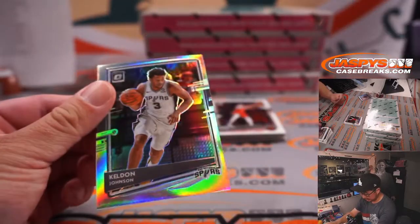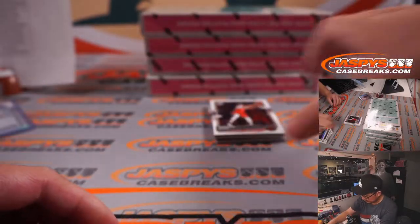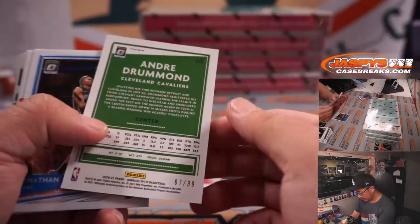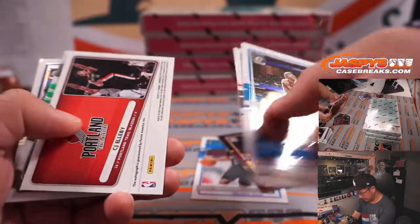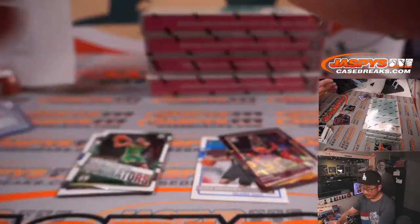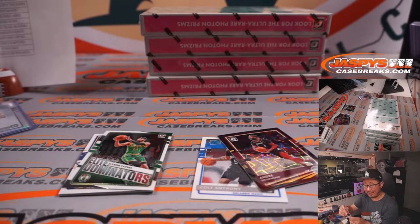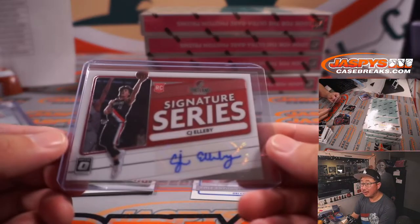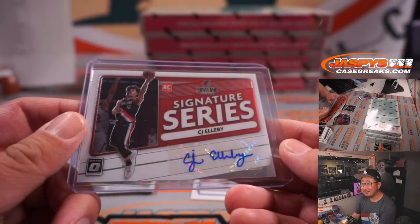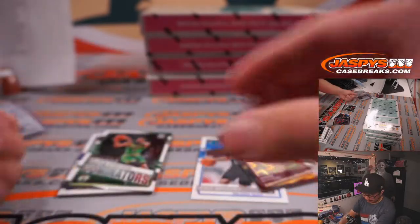There's Keldon Johnson. Andre Drummond to 39. And CJ Ellaby, Signature Series. Nice rookie auto for Kevin and the Trailblazers. There you go, Kevin. Thanks for picking your team however long ago. Thanks for your patience. Got a CJ Ellaby autograph.